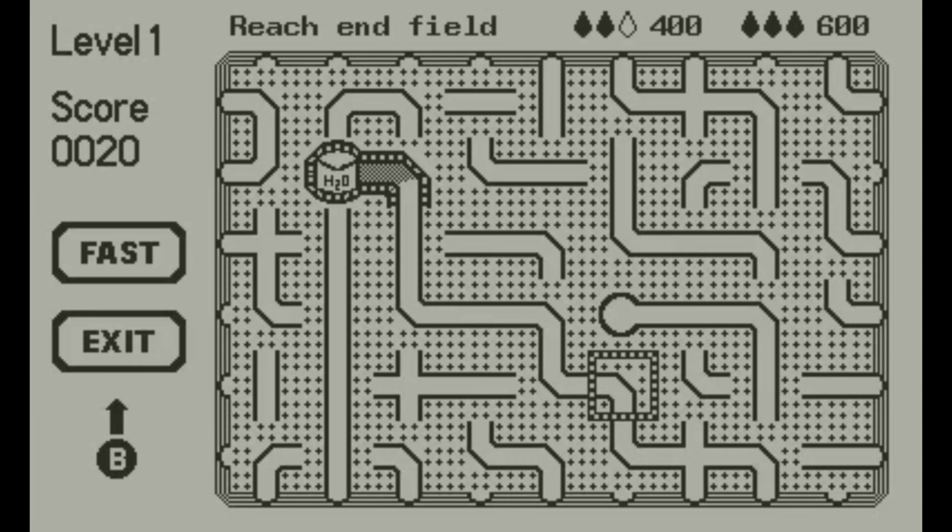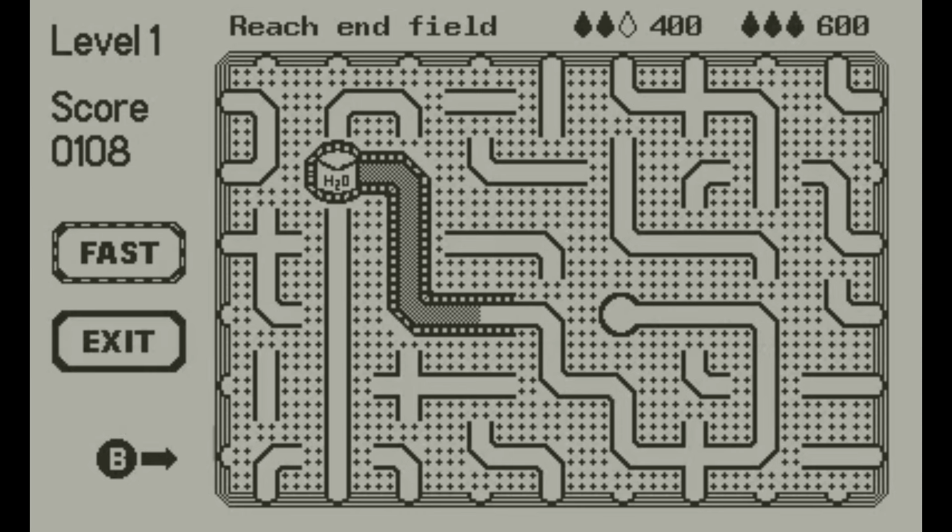So the idea of this game is pretty straightforward. You're really just trying to manipulate the water flow to get from one end to the other. However, it is very, very tough. It will probably take a good few goes on each level till you get the right route.